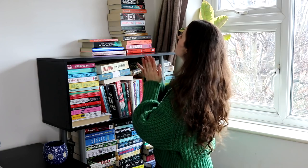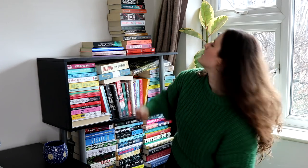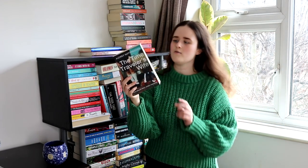Okay. Daisy Jones and the Six. Definitely enjoyed, not my favourite Taylor Jenkins Reid read, but definitely one to keep. Okay. Hot Milk by Deborah Levy. Haven't read, but definitely want to read. I think I'm going to like this one. The Time Traveller's Wife by Audrey Niffenegger. Again, haven't read, definitely want to read.